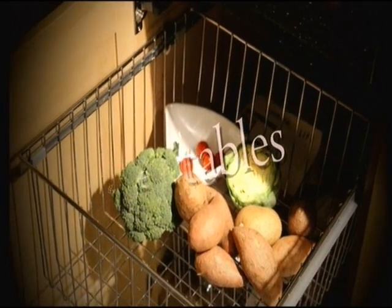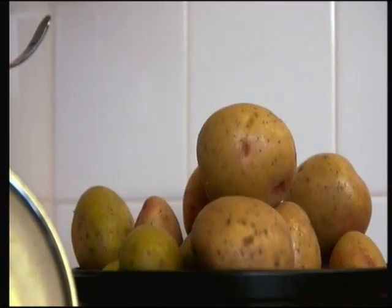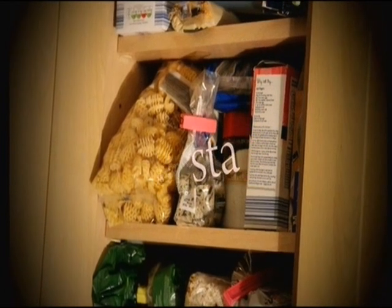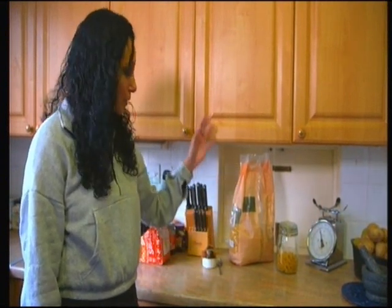We buy our vegetables loose now. We'll put them in a bag that we've taken with us and then bring them home loose and just pop them in a container until we need them. And the pasta, we did struggle to find pasta in sustainable packaging, so I thought it might be better to buy it in bulk. So I bought a big box of pasta and then just decanted it into a glass jar.